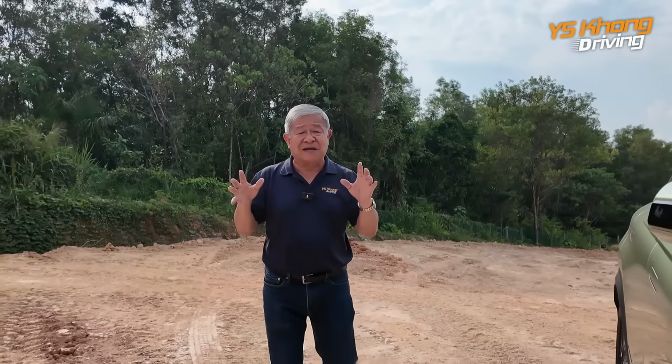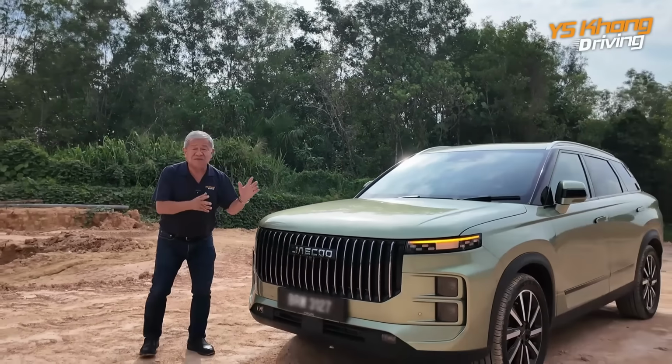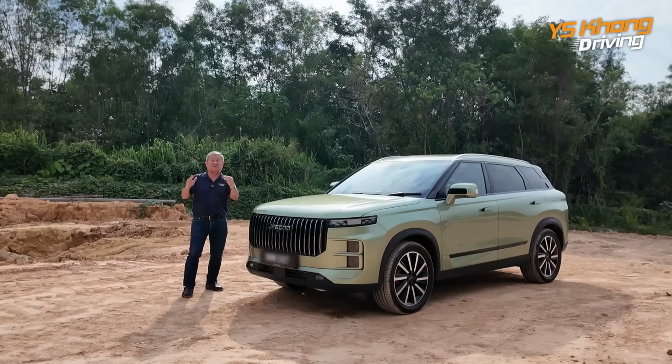If you're looking for a great daily driver, but also something that you can use for tough work, this is it, the Jaecoo J7. It not only looks great, it is perfectly off-road capable.